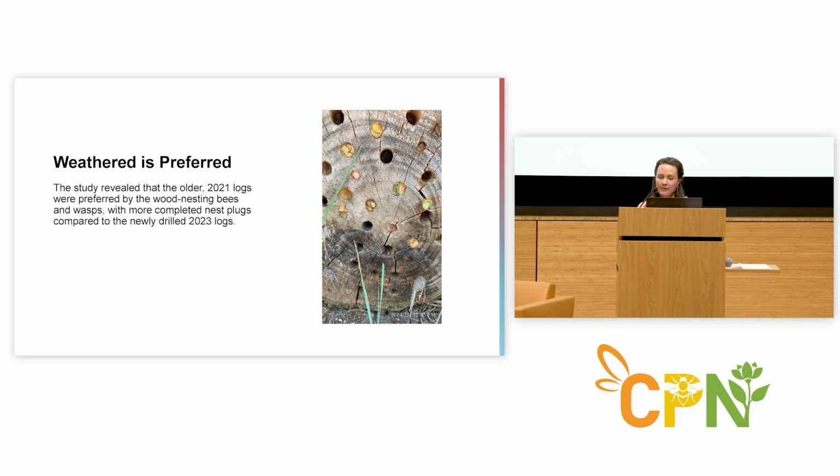I documented 25 completed, meaning fully closed, nests from the newly drilled logs. In comparison, this photo is a 2021 log, one side of it, and it has at least 25 completed nests in it. Notably, given that active nests become completed nests presumably through time, only a third of the nests in the 2023 logs were fully completed.